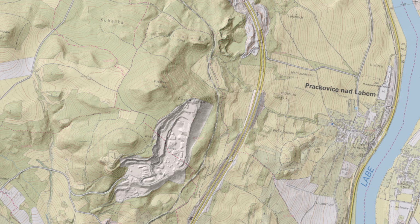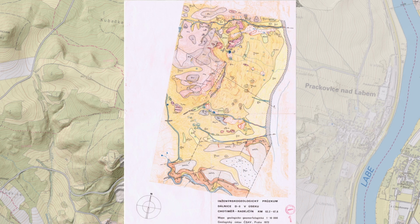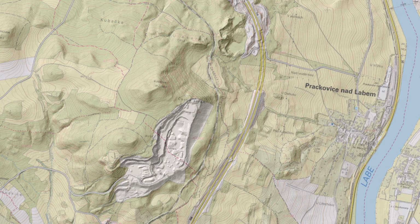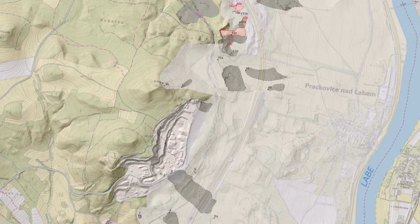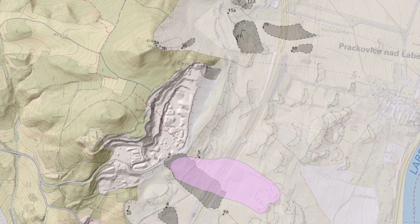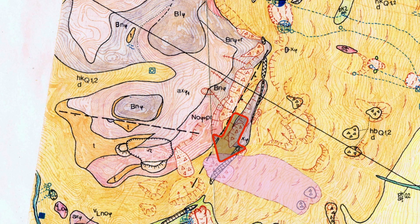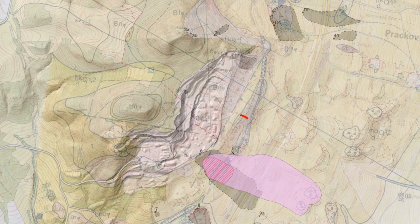In the archive of the Czech Geological Survey, the territory is documented as potentially sliding. The geological geomorphological map compiled in 1972 for the D8 motorway in the Hotimers Radicin section documents the rock environment, including the landslides. The landslide documented in 1972 corresponds to the landslide location in 2013 as evidenced by the georeferencing of the map from 1972 to the current map with a marked 2013 landslide.